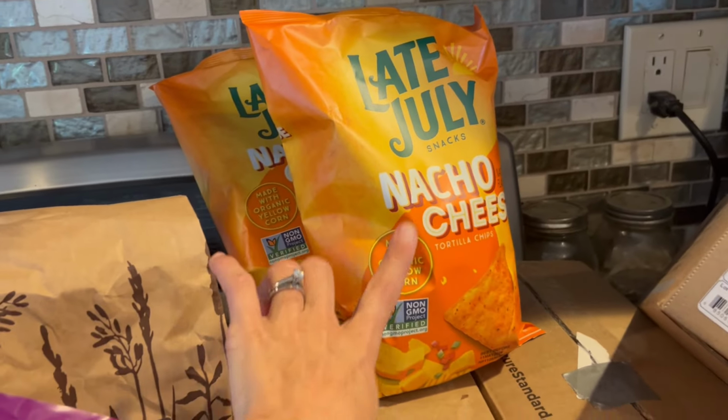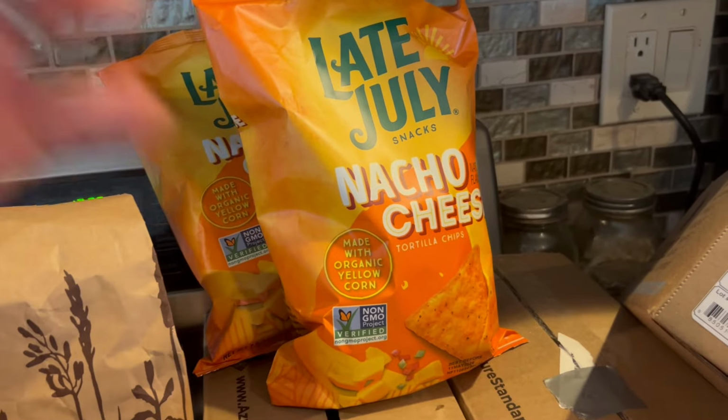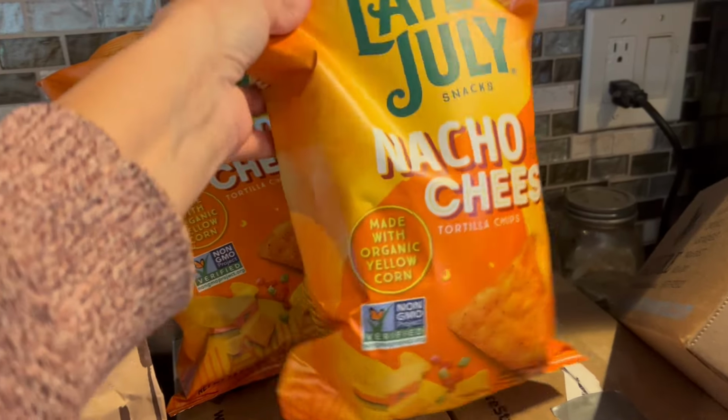Bags of these Late July nacho cheese tortilla chips. I really enjoy these. They make a healthier option for a snack. I actually picked up my Azure order a couple days ago, so you'll notice that a few of the things here are not going to be pictured in their complete state, because we have already used a few of the things here, and we did open one of those bags of chips already.